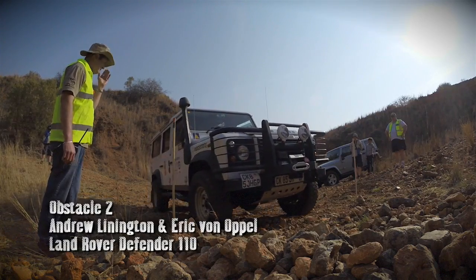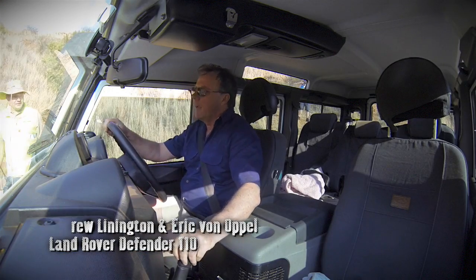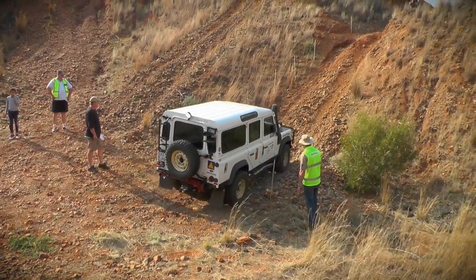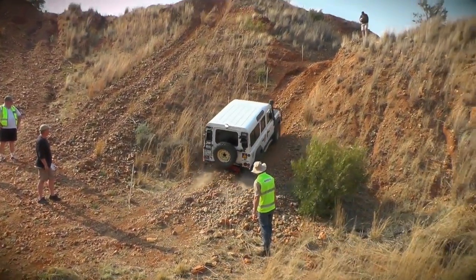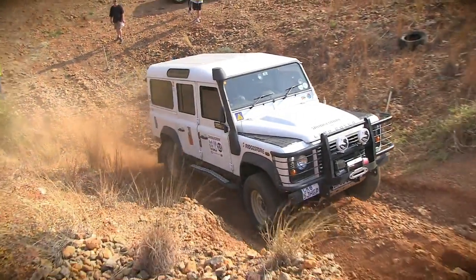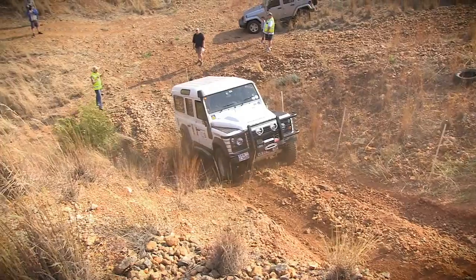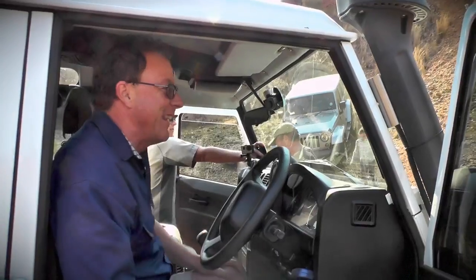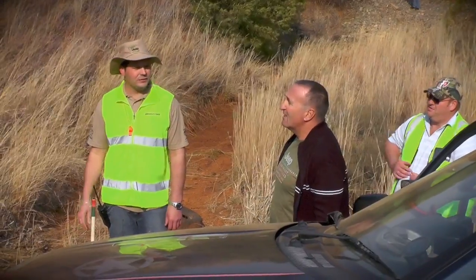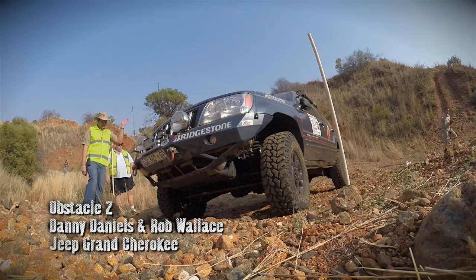Andrew Lingington and Eric von Oppel are next to tackle this climb in a Land Rover Defender Puma. And off goes the Landy. And there stops the Landy. Oh dear, how was that, Andrew? It was like dancing on marbles.